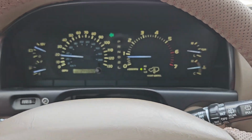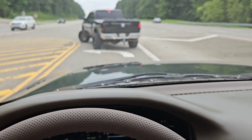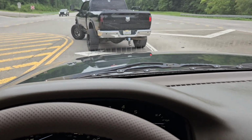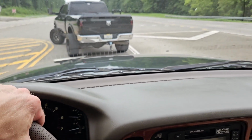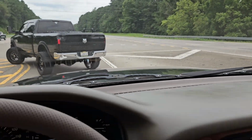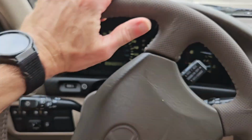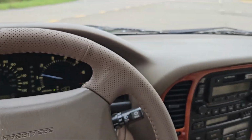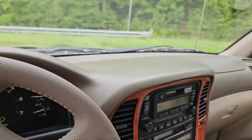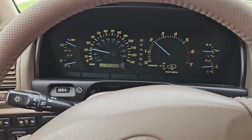Now I will say these tires, these Nexans, they're fine. There's nothing wrong with them, but there's a reason tires tend to be cheaper, and that's specifically the compounds they're made out of and the way that they ride. So don't expect them to ride like a Michelin. They have tons of life left, but just don't expect them to drive like a Michelin.